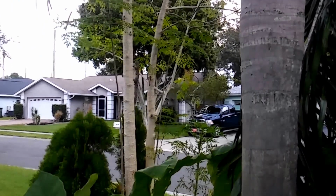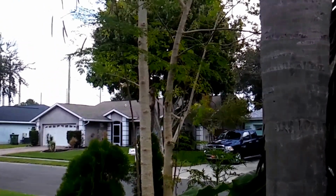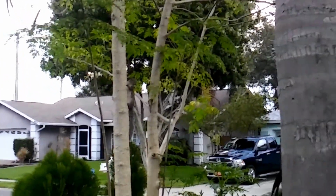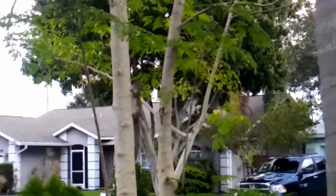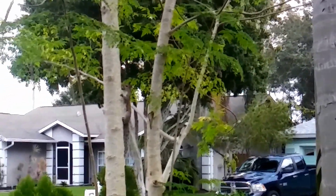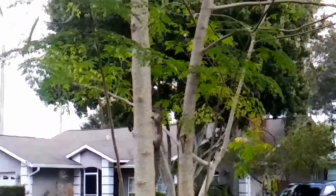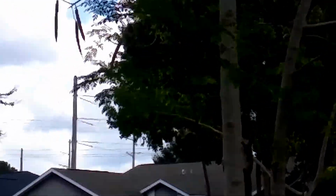Oh, we got a squirrel. Hey, squirrel. See if we can zoom in on him. You see him? There he is. Hey, squirrel. You like that tree, huh? I thought you might.